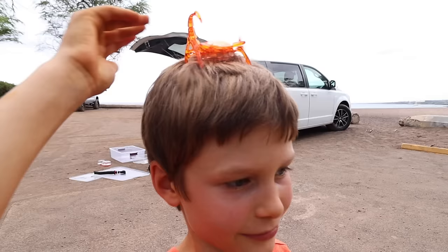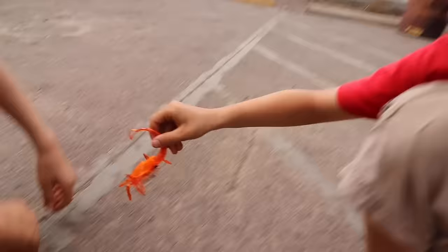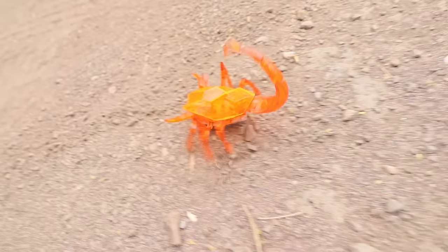It's stuck. It tickles. Does it tickle? It does. It's massaging your head. Welcome to the scorpion spa. What if there was a spa where they put scorpions all over your head? Because people would pay for that? I would not pay for that. Oh, I would definitely not pay to go to that spa. Wow, that is so cool.